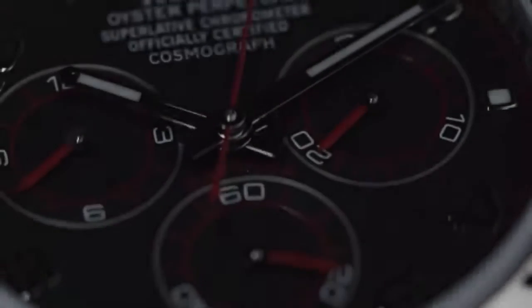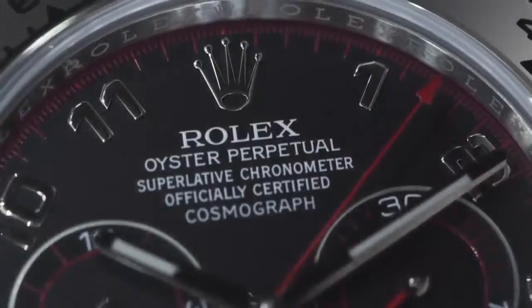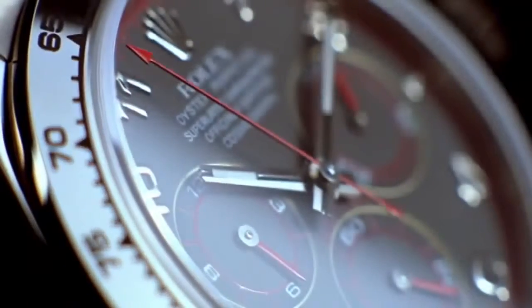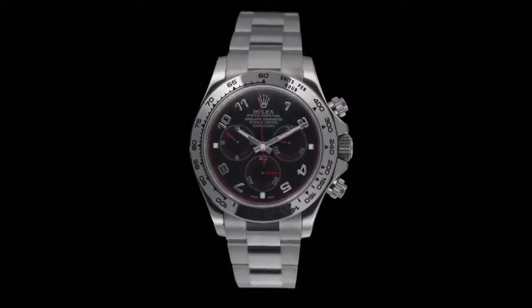The Rolex Cosmograph Daytona is a timing device of superior stature. Its accuracy, efficiency, and reliability make it one of the finest examples of the timekeeping art. A classic instance of form following function, yielding an astonishing result.